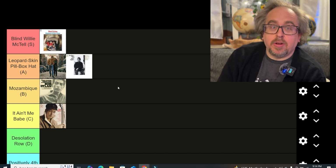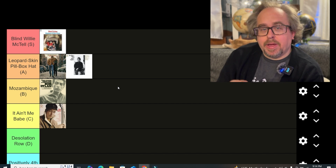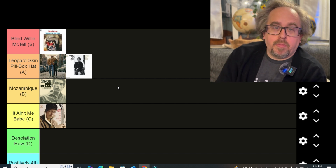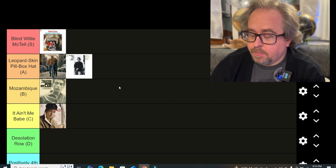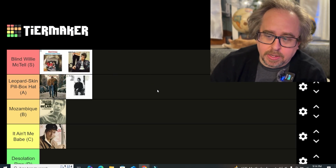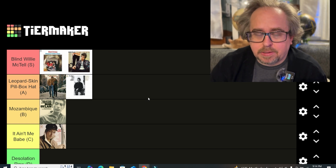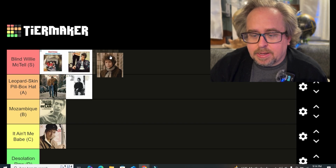And clearly Highway 61 is a fantastic album. Blonde on Blonde is a fantastic album. It's not my favorite, but it's a fantastic album. But Bringing It All Back Home is my favorite Dylan 60s album, so it's got to go in S tier for me. Highway 61, having said all that, is also an S tier album. There's no denying that. It is one of the best albums of all time, and there's not really anything that needs to be said about it. As is Blonde on Blonde.